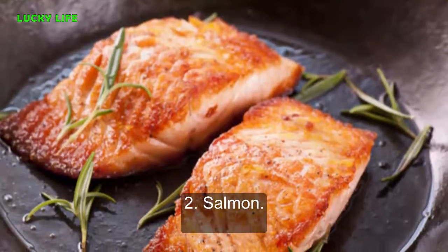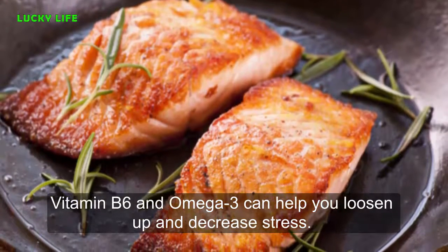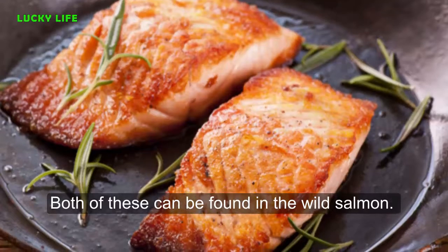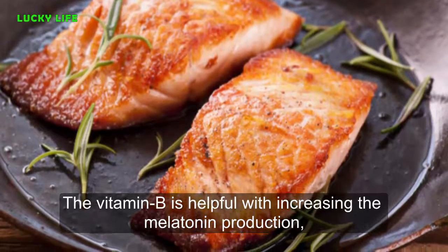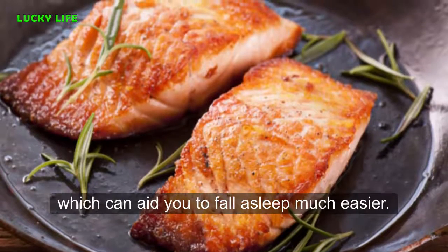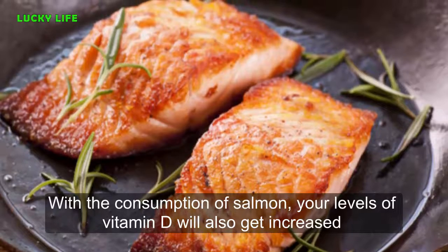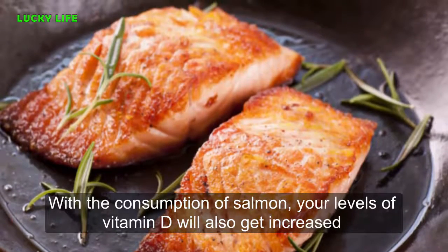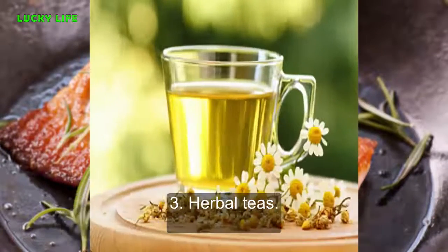2. Salmon. Vitamin B6 and omega-3 can help you loosen up and decrease stress. Both of these can be found in wild salmon. The vitamin B is helpful with increasing the melatonin production, which can help you fall asleep much easier. With the consumption of salmon, your levels of vitamin D will also increase, and that will help you fall asleep easier than before.